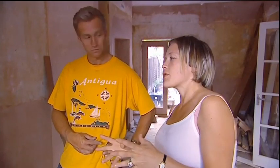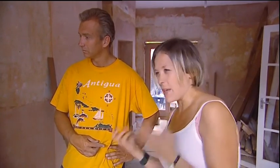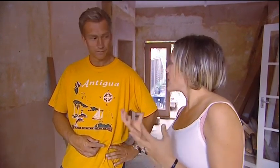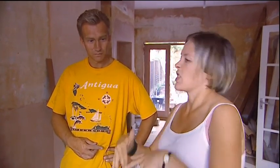I think it's absolutely crucial that you have more than a cream house. It needs to be something really special, because for the figure that you're trying to get for the house, it's designed rather than just modernised.